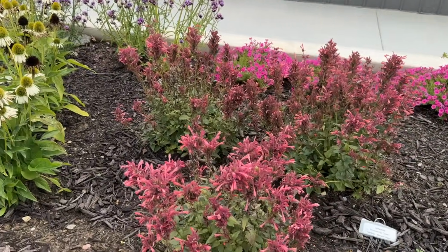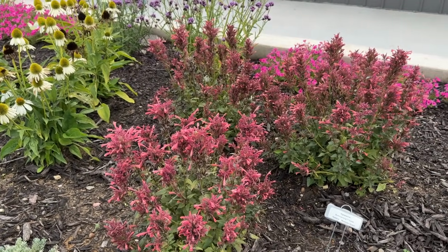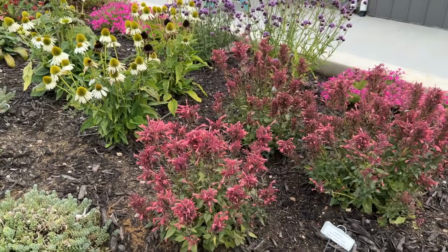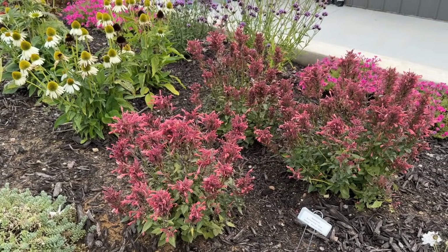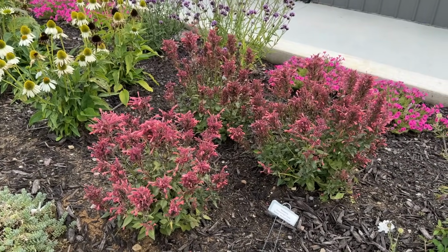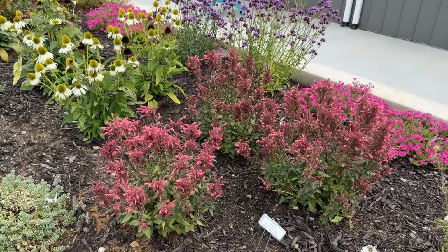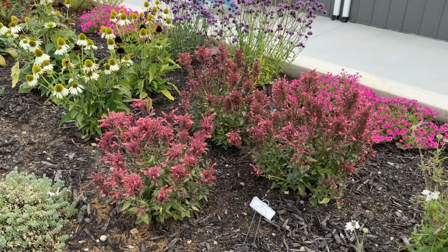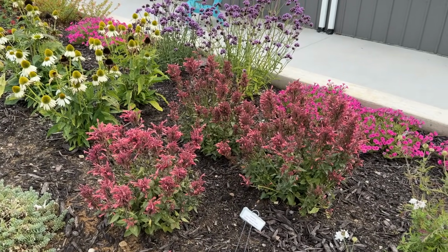Another Agastache that has done amazing. That Summer Long series, definitely something to look for. This is the Summer Long Coral. Now, one thing I will say is these are a Zone 7 Coreopsis, so I'm not sure how they're going to do here in our Zone 6A garden. We'll find that out next year. But even if these only live as an annual here in our space, because of the color that they've continually put on in this garden, I'm okay with growing them as an annual if that's what it needs to be.